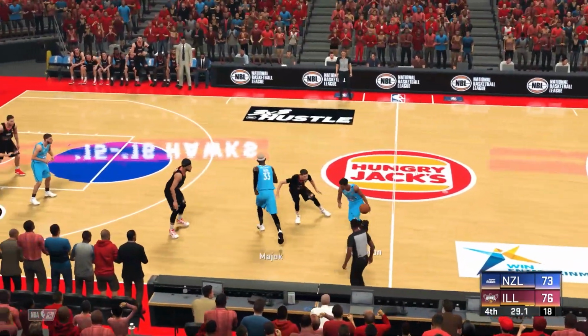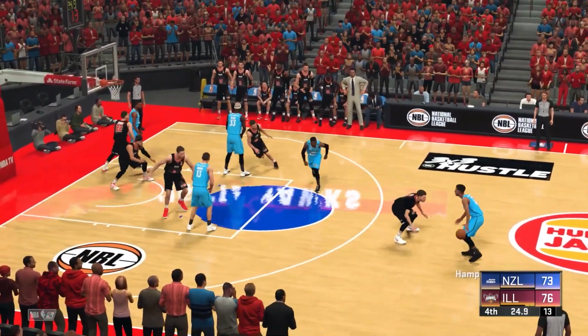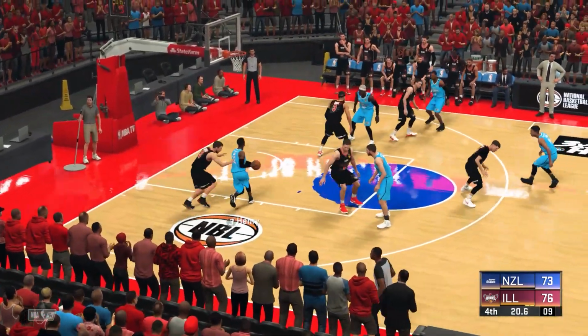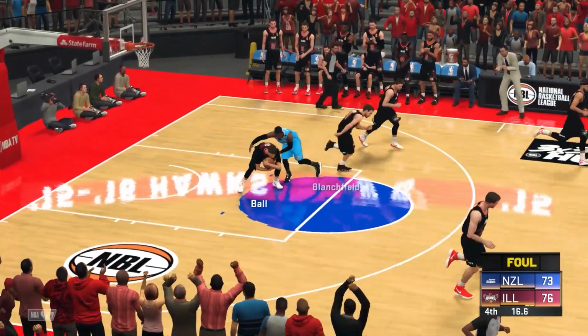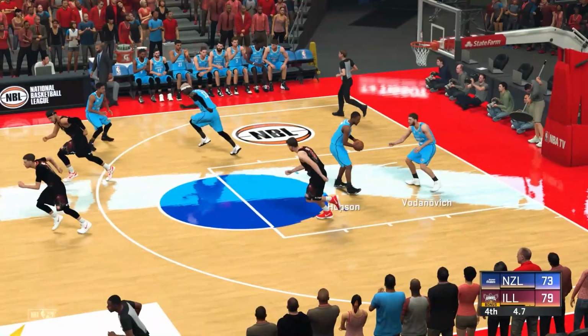We got 30 seconds to go. The Breakers down by 3. This is kind of their last chance. RJ Hampton with the ball. He's going to dish it off to his best three-point shooter in Henry. He's going to try to drive inside, though, and miss it. And they're going to force the intentional foul. LaMelo, that would be the dagger. The Hawks able to hold on here.